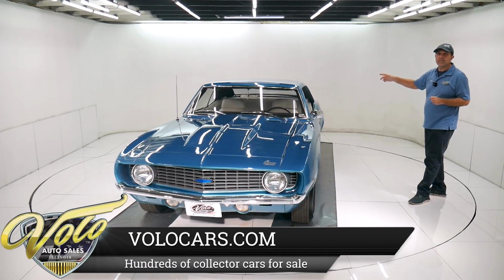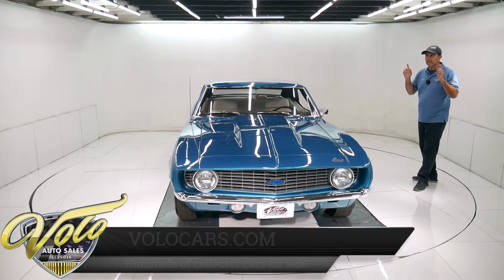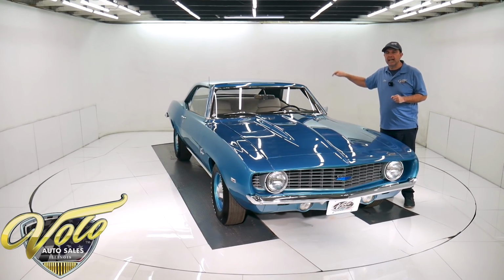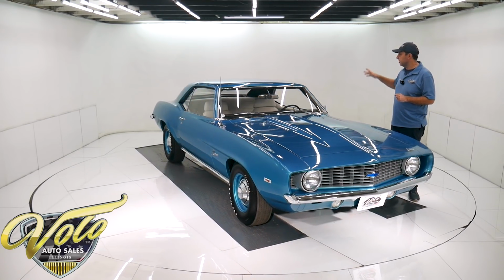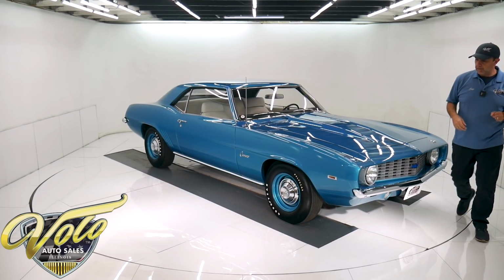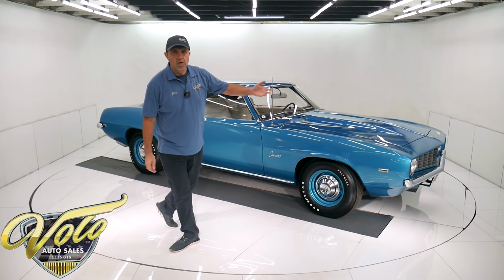It is a 373 Posi 12-bolt rear end. No, 411, I'm sorry. The last car I did was a 373. This is a 411 Posi. This means business, this one right here. It has an aluminum cover on the rear end. I feel like I'm forgetting something underneath, but you can look at the pictures on our website. The whole thing is redone.